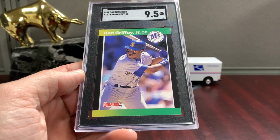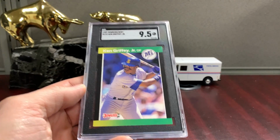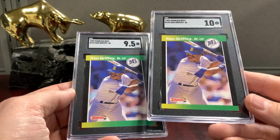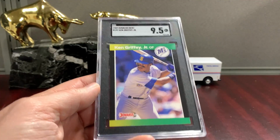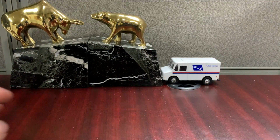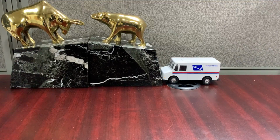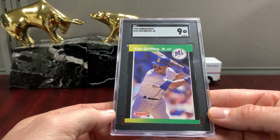Mint plus on this one. And this 10, actually, I sold one of these a couple months ago for around $350. So there is some tremendous value in this card, in a 10 in the SGC holder. 9-5 on this one. And then the third was a 9. So I think that's how I had them graded on my pre-grade. I think I had a 9, a 9-5, and a 10.